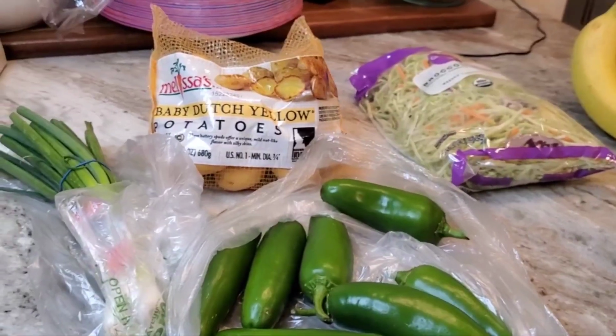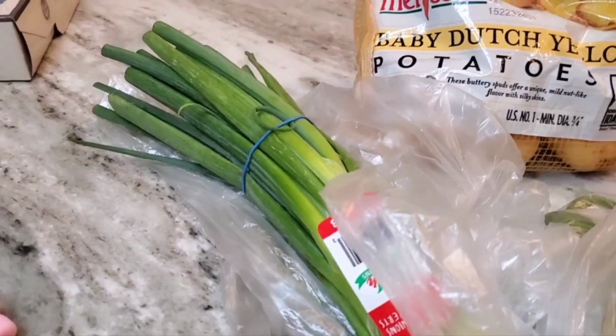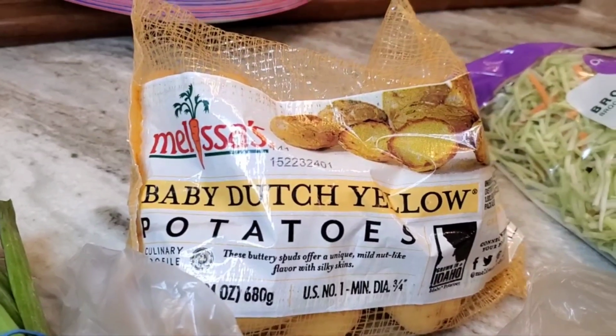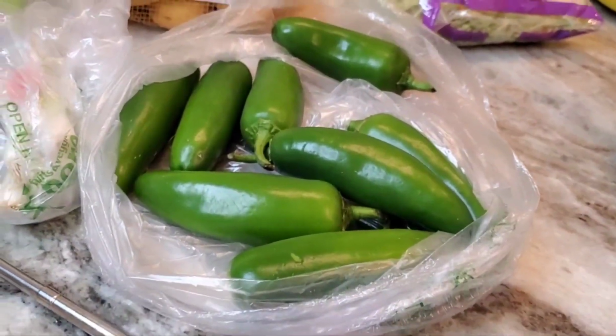Interesting. This is the only fresh produce, I believe. I'm pretty sure this is it, yeah. So I got green onions, and they look all right. Some baby Dutch yellow potatoes. I like those for hot crushed potatoes and for soup and just breakfast potatoes. They're really good. And I never know. It's always a surprise. It's a game.